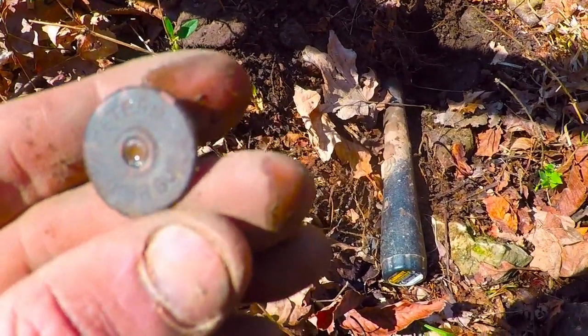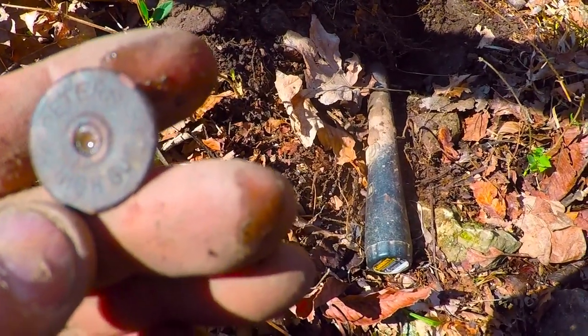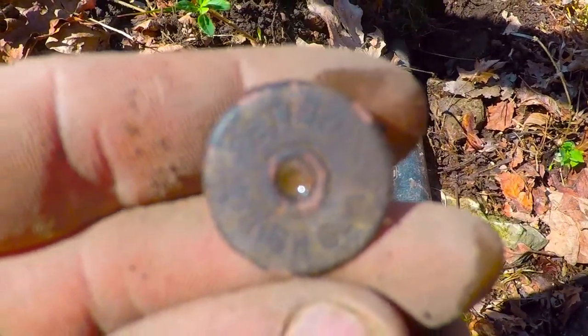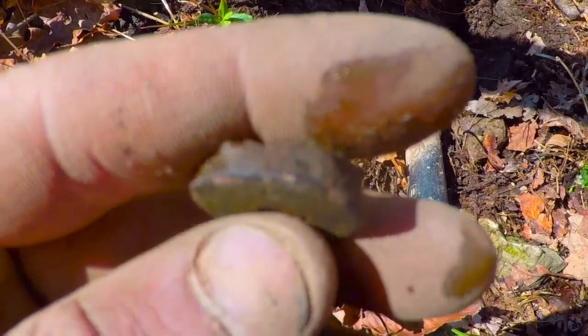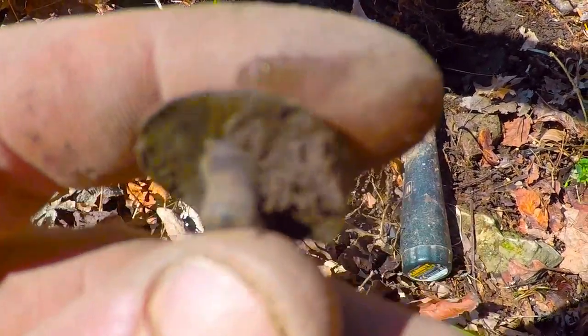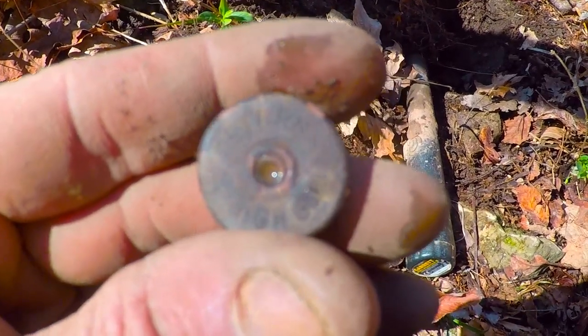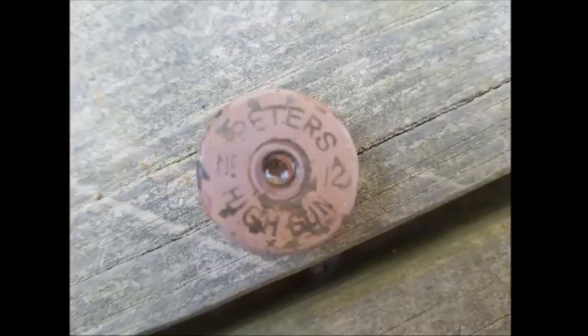Alright, it's a Peters, Cincinnati, Ohio. 12 gauge, and I think it says High Gun. I'll have to get better pictures of it, but you can see it there. Man, that's an awesome find. That's pre-1900 probably. Man, I'm getting a nice selection of these. Every one I find is different. No one's detected this, and there's just old paper ones everywhere. Later.